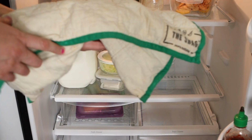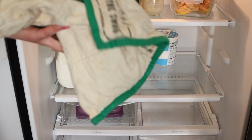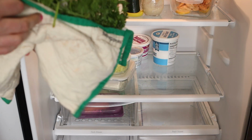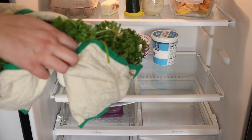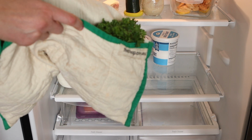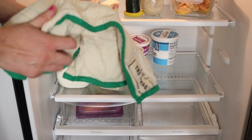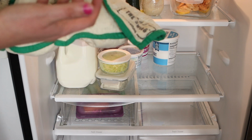And then a quick show and tell. So this is my swag bag. This isn't like swag bag stuff you get for free. I've got some parsley in here that I've had for three weeks, maybe a month. It's just a cotton bag that you get wet, and then you keep your produce in it, and it lasts for a really long time.